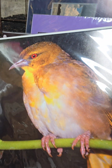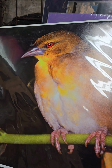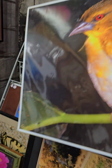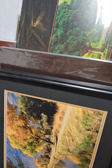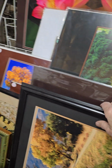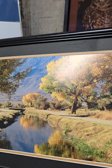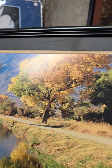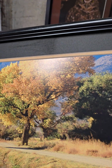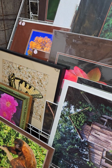Excellent, excellent. Such capture. I'll go through these slowly. Nice landscape that he has. And there's more.